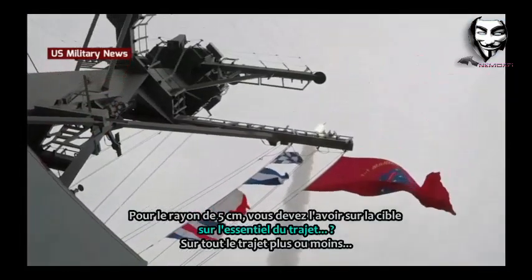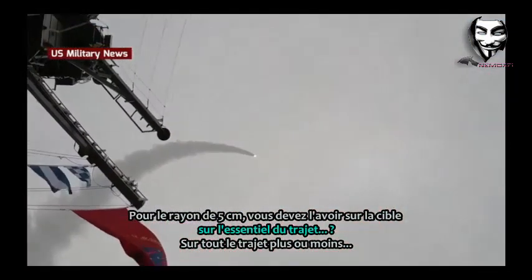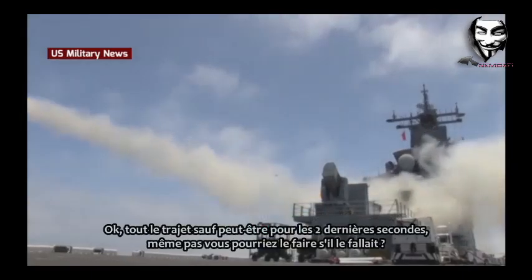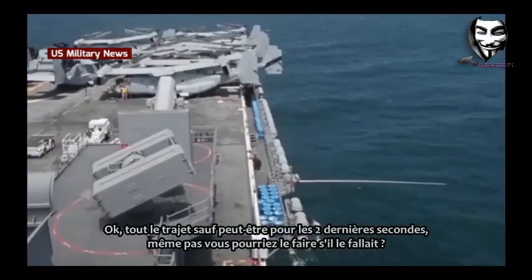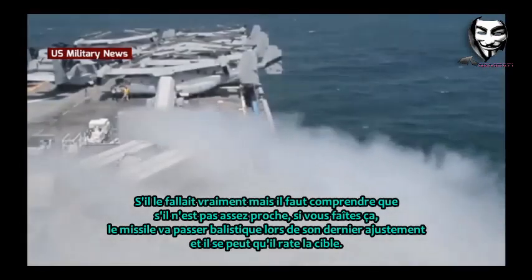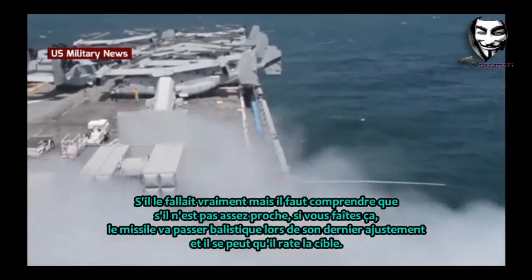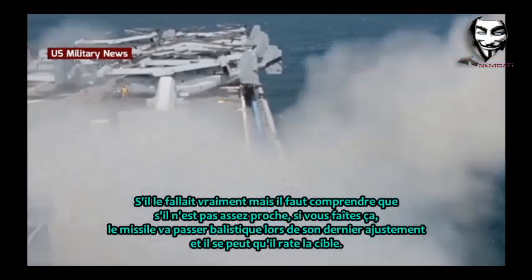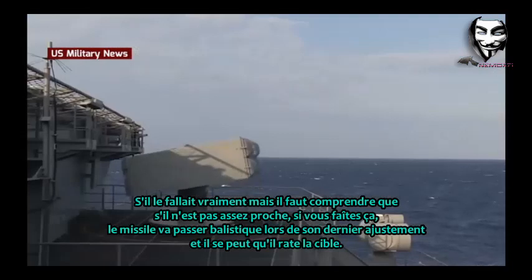But the point is that the 2-inch beam, you have to have it on there for most of the trip. Not most, all of it, pretty much. Okay, all the trip, except for the last couple seconds, if that. You can pull it off if you had to. If you absolutely had to, but you have to understand, if it's not close enough, if you pull it off, the missile will go ballistic on its last update, and it might not hit the target.